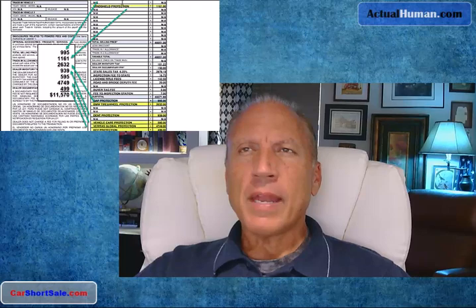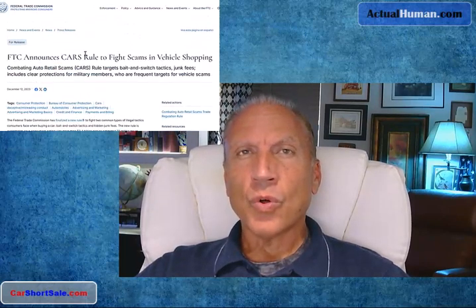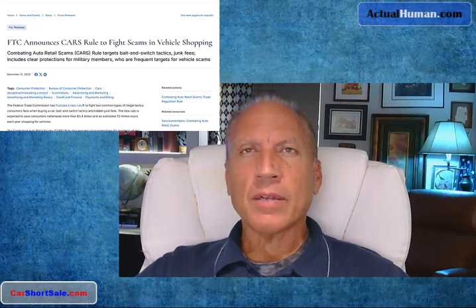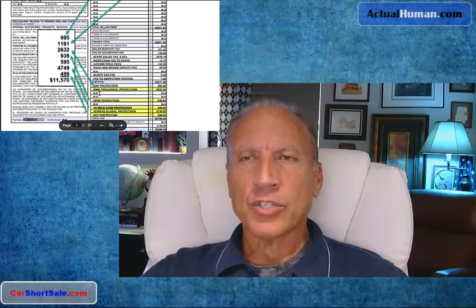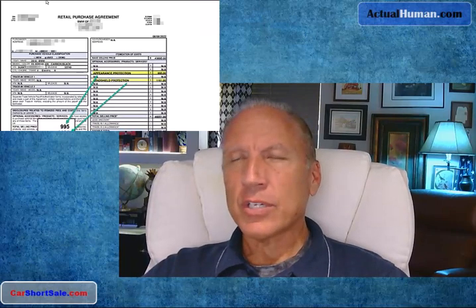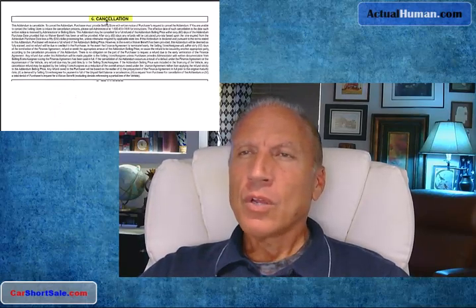These add-ons in many cases are not allowed. Now, to be fair, this CARS rule is being challenged. However, most states still have a rule that says you can't mislead customers. Regardless of that, each one of these add-ons, care protection, global protection, tire and wheel protection, all these add-ons have a cancellation clause. It's hidden in the fine print. Each one of them has a separate cancellation clause, and you can cancel it. We found all the cancellation clauses.